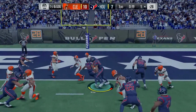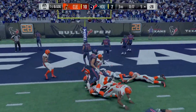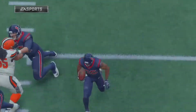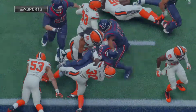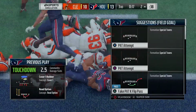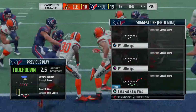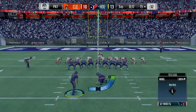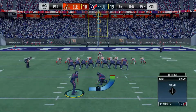They'll try and run for it with Miller. And he gets into the end zone. Touchdown, Houston. Lamar Miller, a 5-yard touchdown run. And the Texans have taken the lead. Solid job up front. Really just a solid job all the way around to get that one in.